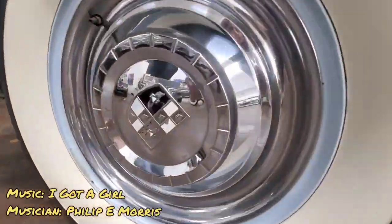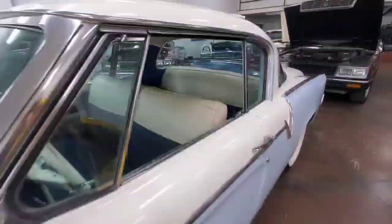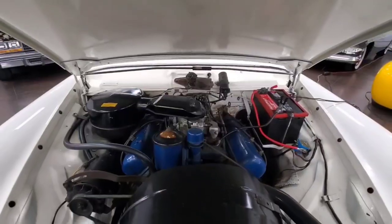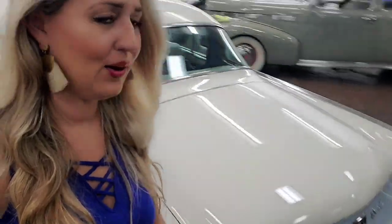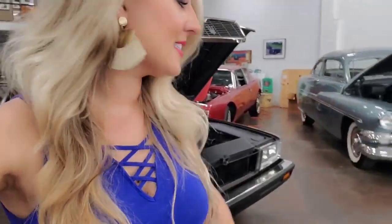My hair's messed up. It's because it's windy in South Texas. Look at this. So, should I make a video on the Skyhawk? Feels rude if I didn't, right? It's beautiful. You got that two-tone. Glorious. And you can see the Skyhawk right here.